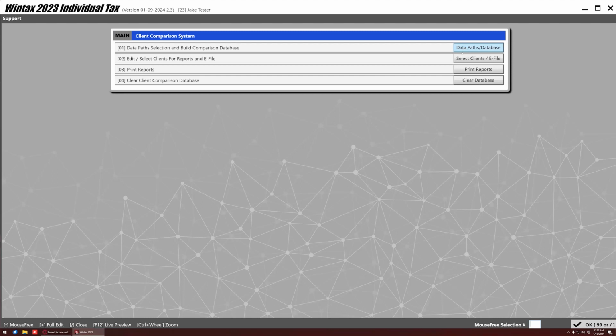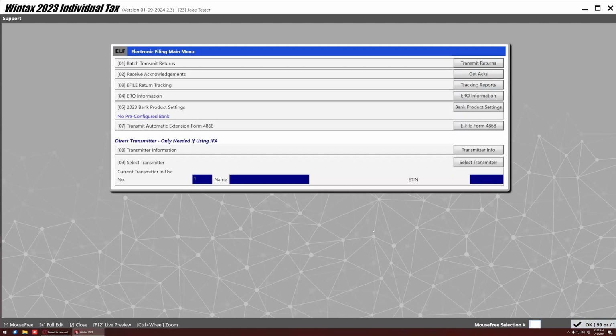And there's a few things that we have to do. So I wouldn't be able to show because I don't have data for 22, but you basically get your 22 data and your 23 data. This database compares both of them to see who's missing. And then whoever's missing, it will send out an extension for. And then at the end, you can print the report. And that's how you would do that.